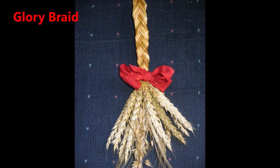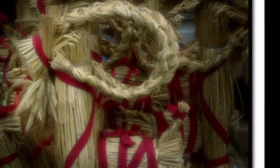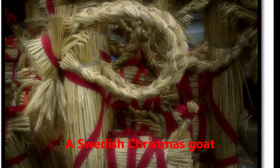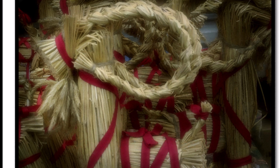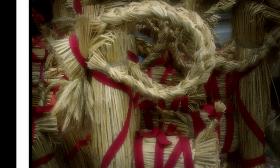Examples of this are known as the Glory Braid or the Corn Maiden. Another example is the large straw figures. These represent deities, animals or spirits made up from the whole sheaf. These are named depending on location and also the time of harvesting, i.e. the hare in Galway, maiden or bride, or straw dog.